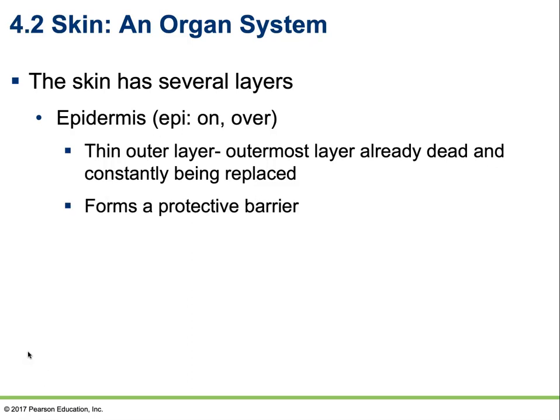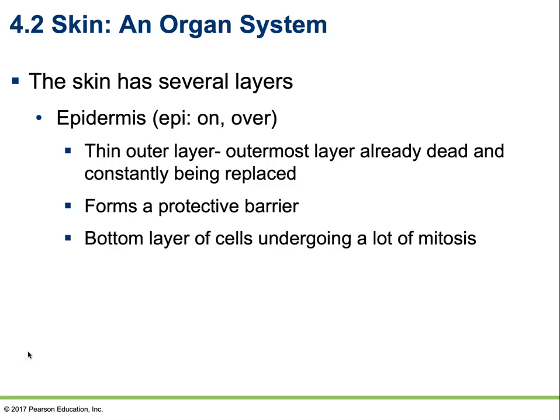The epidermis is going to consist of several layers of epithelial cells. The outer surface is going to be made up of dead skin cells. The deepest layer is going to be composed of rapidly dividing cells. So this is going to ultimately form a very protective barrier for us. We will not find any blood vessels in the outermost layer.